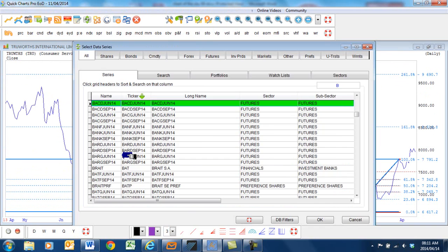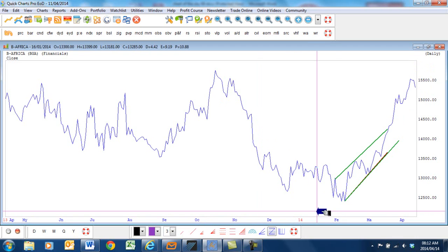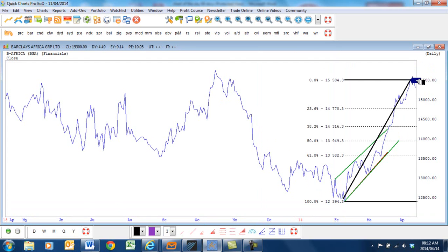Let's go to the banking sectors, like Barclays Bank. It did very well at this moment, touched the previous highs of 150, and is starting to come down. What I'm going to do here is pull up the Fibonacci retracement line just to confirm my levels here.